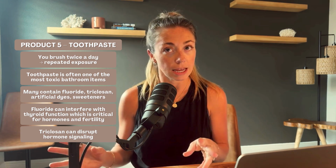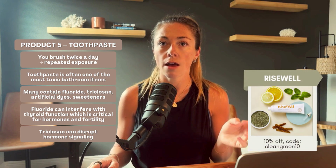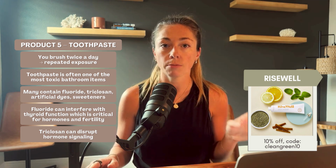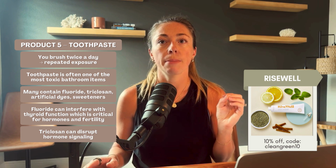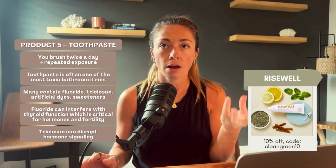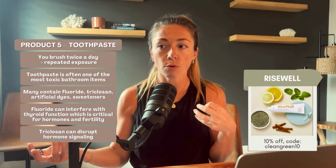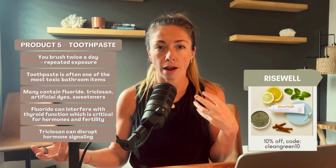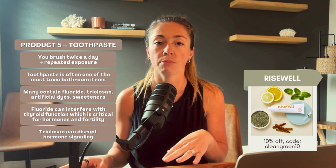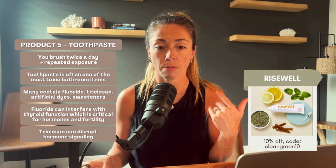So what you can do instead is switch to a toxin free toothpaste. The one I love is called RISEWELL, and they contain hydroxyapatite, which is an awesome mineral to get into your toothpaste because it's going to help rebuild and remineralize your teeth, as opposed to feeling like you need fluoride. A lot of times they put fluoride in toothpaste for that reason, but it's actually a neurotoxin. Fluoride not only messes with your thyroid, but it is also a known neurotoxin. So that is not something we should be putting into our mouth twice a day.